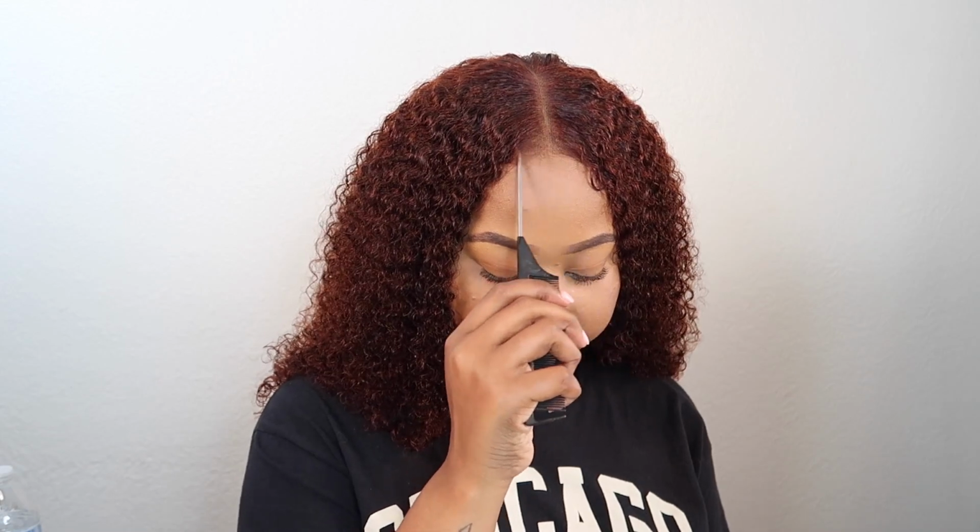I usually always stick to like 1B in my natural hair color and I never really step out and try other colors, but this is my second time this year trying a color similar to this one and I'm just in love, so I might have to dye my hair, y'all.